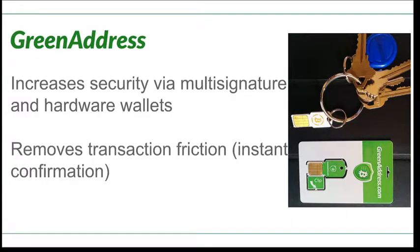So what does Greenaddress do? It increases the security via multi-signature technology, as well as hardware wallets. Multi-signature stands for what it seems it stands for. It's using multiple private keys to unlock your Bitcoin funds. And by storing these multiple private keys on separate devices, you reduce the one point of failure. You reduce the attack surface, and if you keep your private keys on separate devices, it's very unlikely that a hacker can get access to both.